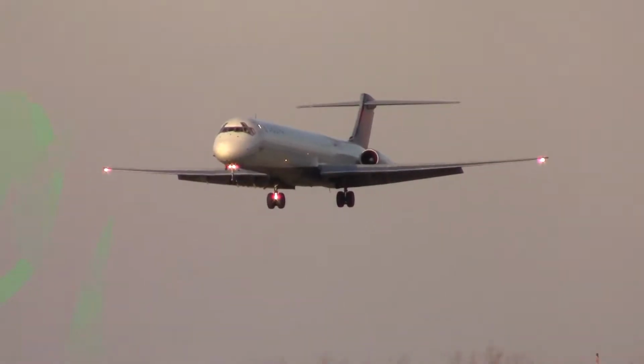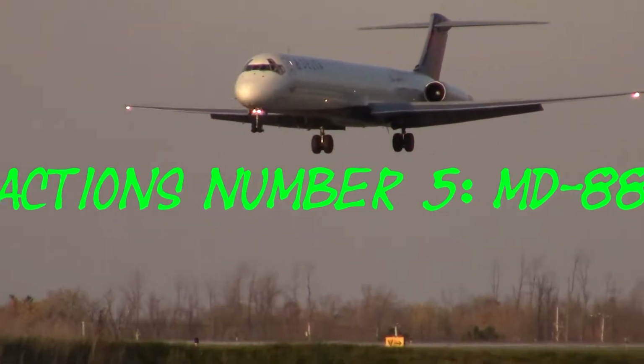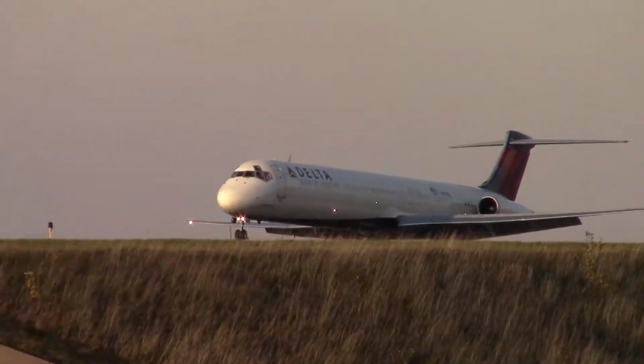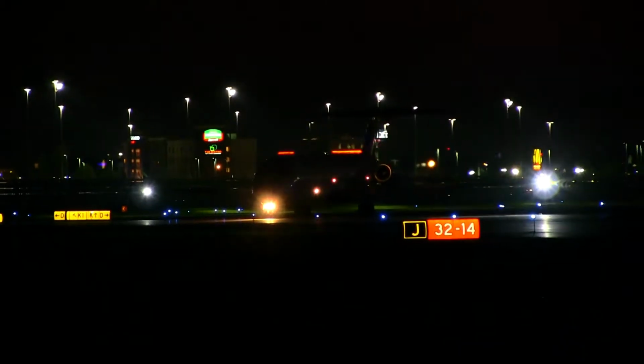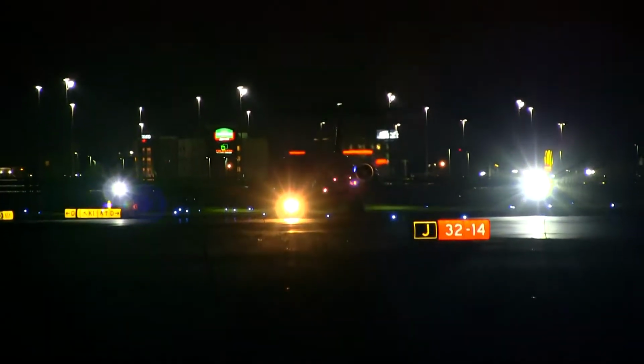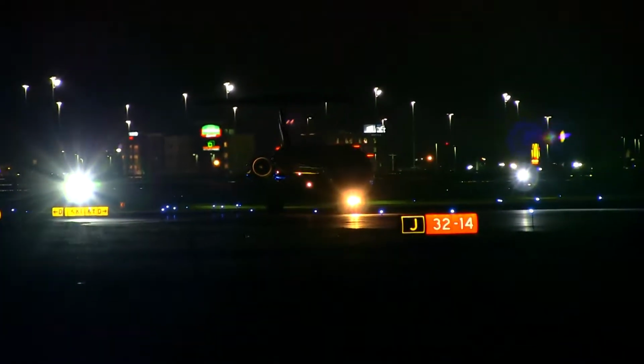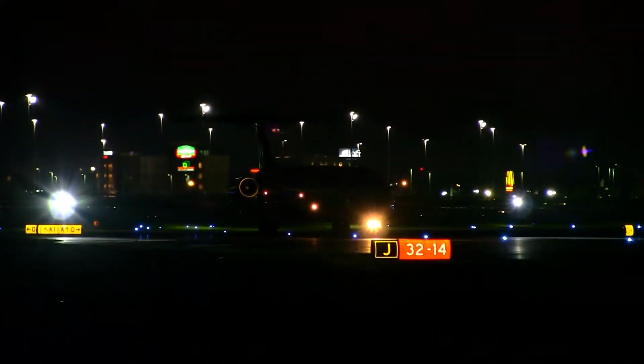Now we're going on to Action's. Okay, starting off my top 5. My number 5 is one we've seen numerous times over the past couple of years, the MD-88. Like I said, we've seen these things a few times, and they're just a cool plane. The best thing about these things is they are just loud. You hear one of these things take off, your ears bleed.